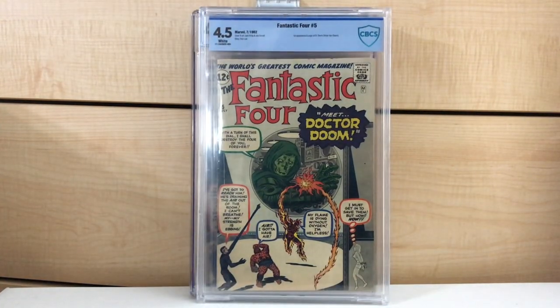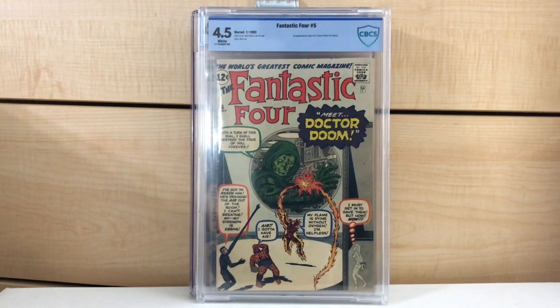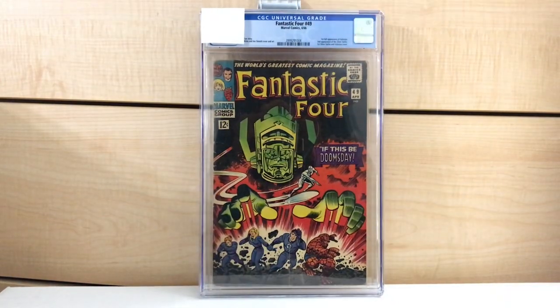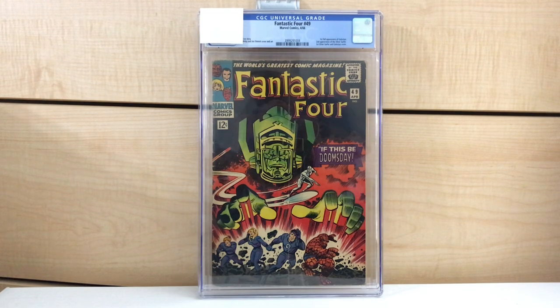All right, we got some more Fantastic Four books for you. Yeah, we have some more FF. All right, what's next? Fantastic Four number 49. First cover appearance of Galactus. First full appearance of Galactus. First cover of the Silver Surfer and Galactus.